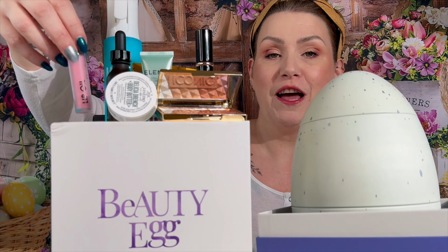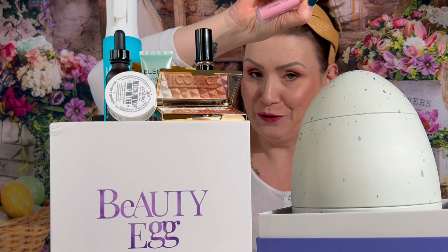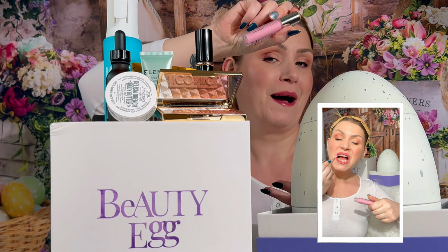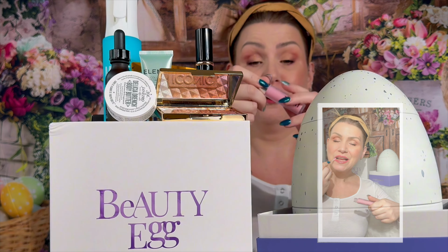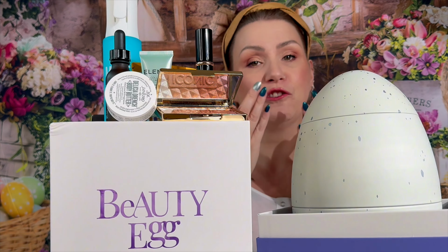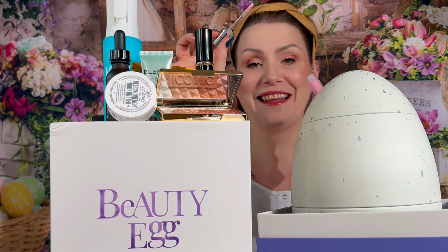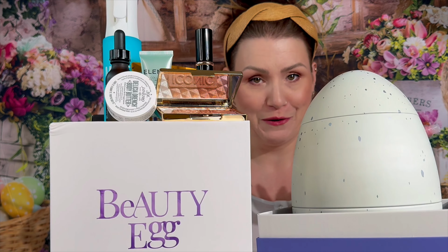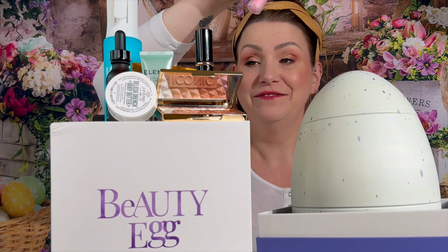Then we got a lip oil from Rodial. This retails for £27. It feels amazing on my lips. It's supposed to help volumize your pout, and it also contains collagen. I've got a lip stain on my lips at the moment, so I made sure that nothing could transfer, and then I applied the lip oil on top, and it's still going strong. This is like an hour or so later. It's a really gorgeous lip oil.